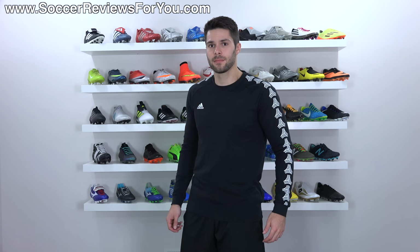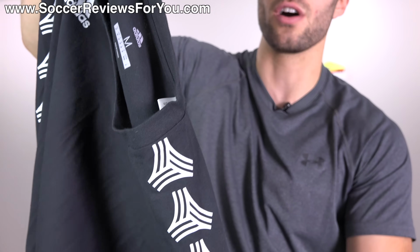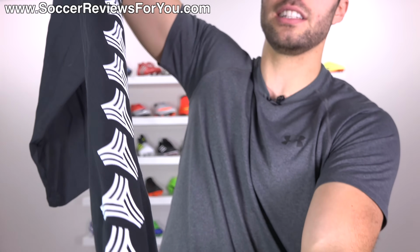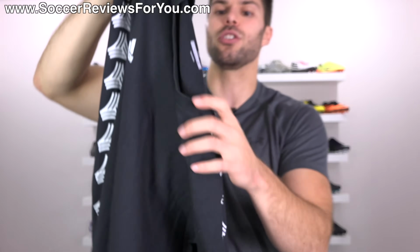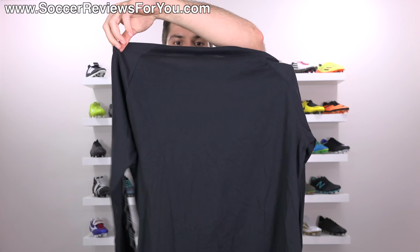So obviously the front is fairly plain with just the Adidas logo there in white, but the sleeves are what's really cool to me in that it has that Tango logo basically from the neck all the way across the shoulder to the very tip of the sleeve, which I think is just such a cool design. And it looks really cool when you're wearing it, in my opinion, of course. The back is left completely blank.